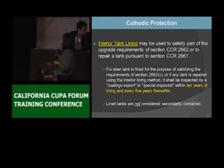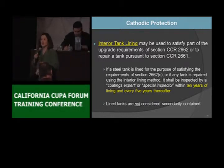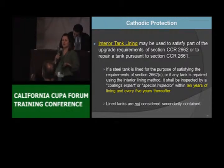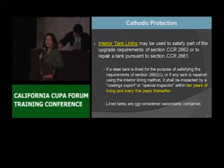Okay, and in San Diego County, we did require a permit during that 10-year inspection just because of what it took to get involved with the tank. There's tank entry. So we had a permit requirement, and we had our emergency response team have oversight at the time of tank entry, just to be involved. The thing to keep in mind is if you do have lining, it's not considered secondary containment. So it's not an actual retrofit. It's simply used for the corrosion protection.